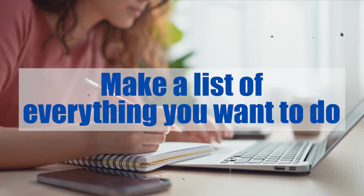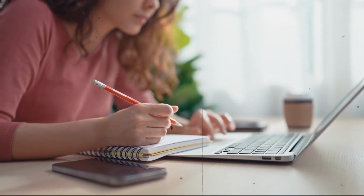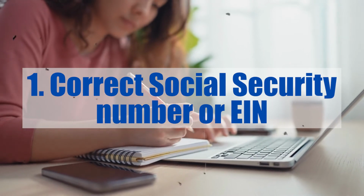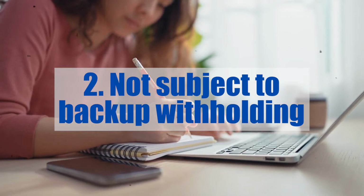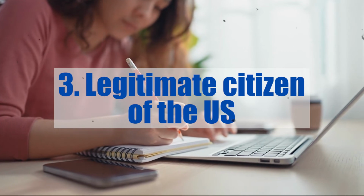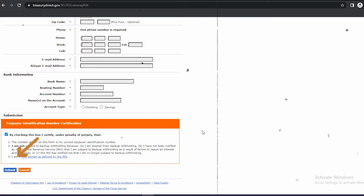Make a list of everything you want to do. For the next step, you're going to have to list down what you want to do with I-bonds. You have to make sure that, number 1, you have supplied the correct Social Security number or employer identification number. Number 2, that you are not subject to backup withholding. You'd know if you were. And number 3, that you are a legitimate citizen of the United States as defined by the IRS. If all the above is true, you can then click on the Submit button.